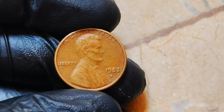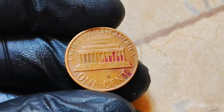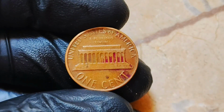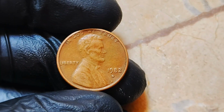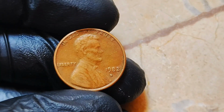Think about it. The Denver Mint was switching rapidly from copper to zinc. The dies were being changed. New blanks were being fed into the presses. Mistakes were almost inevitable. A few leftover copper blanks slipped in at the wrong time, and were struck with the new small date design. The result? A coin so rare that fewer than a handful are confirmed to exist.